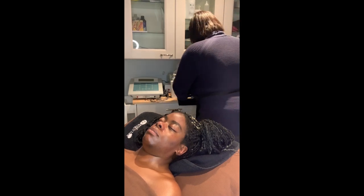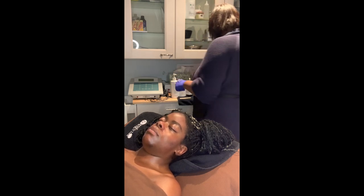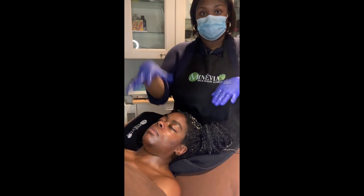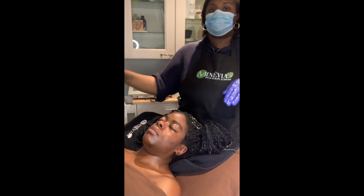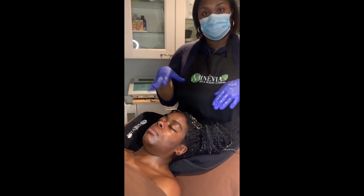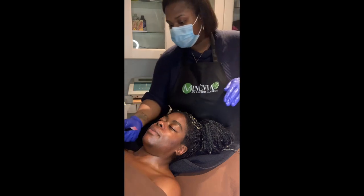A hyaluronic acid mask. It's gonna really hydrate your skin a lot and give you that extra moisture. What's good about this massage oil that I just used is that you can also put the mask over the massage oil so it still keeps the skin hydrated. It's not an oil that you need to remove. You can always put any product on top, and when everything is ready to remove, you just remove at the end. So it's going to be a little bit cold, okay?